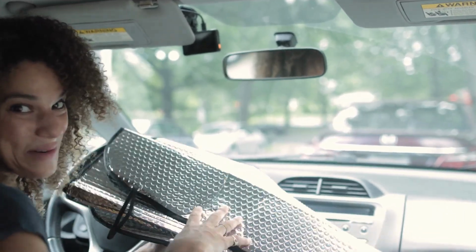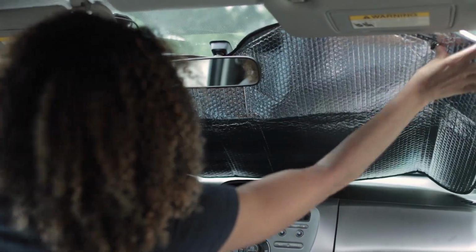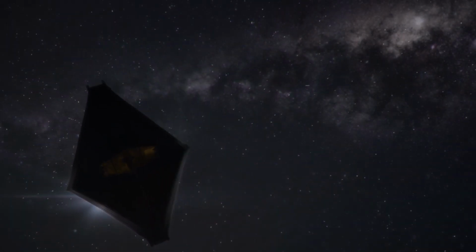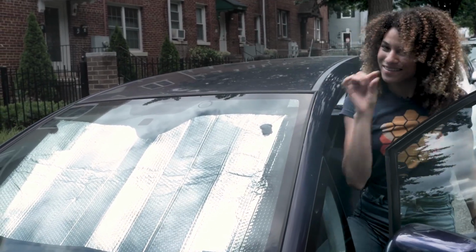So in the heat of the summer, these visors really can make a difference. And the Webb telescope uses the same principle to block the heat of the sun and even what bounces off the Earth and the moon. And just like my car's visor, the telescope's sunshield unfolds, but its 5 layers are a little bit thinner.